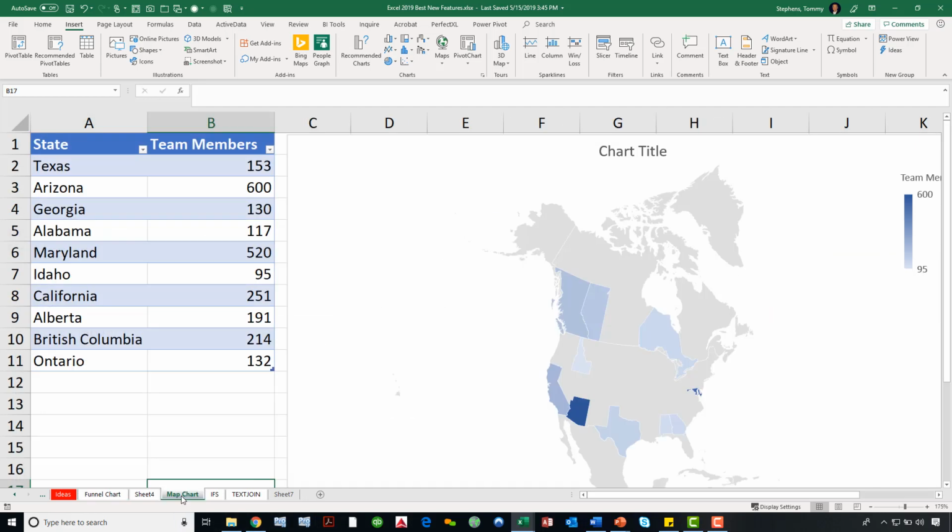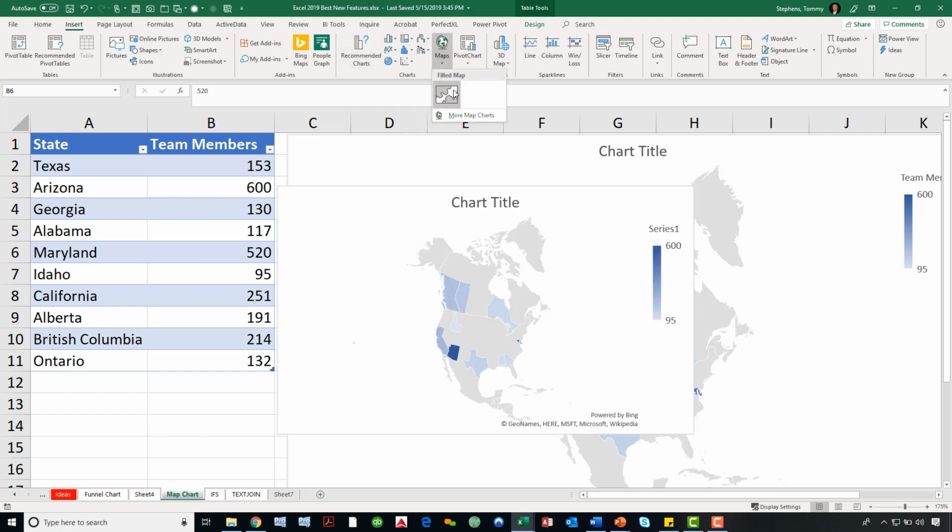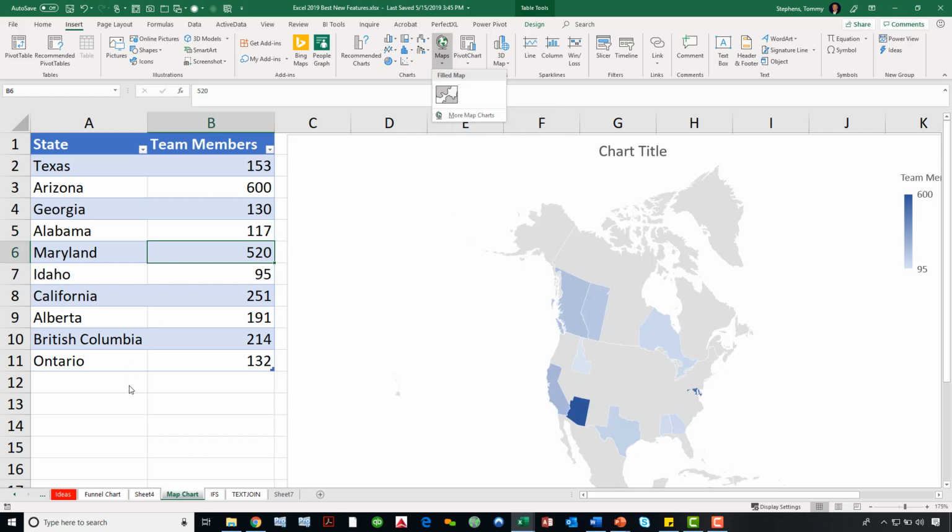Now, another new chart type in Excel 2019 is a map chart. And as its name implies, a map chart is there to plot data at a geospatial level. In this case, I chose to plot by state and also by Canadian province. So I wanted to know, for example, I'm a large multinational company maybe, and I want to know how many team members we have in each of these states or provinces. Basically, all I have to do is list out the states and the provinces, list out the number of team members, and then once again, from the Insert tab of the ribbon, I can click on Map Charts to create my map chart.